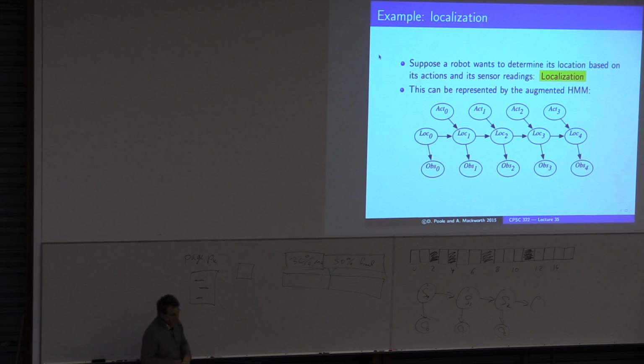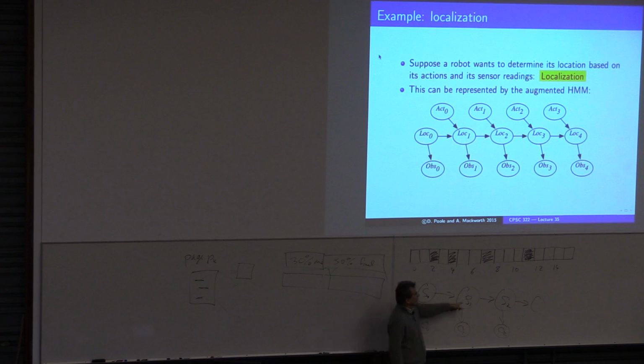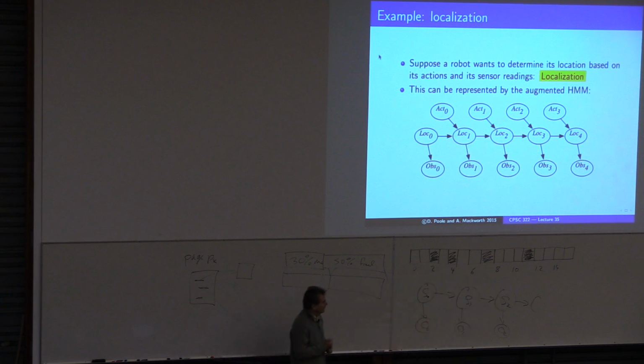So what we're going to do is slightly augment it. We're going to have actions in there as well, but actions are just other variables, and the actions affect the location. So now the state is the location. We now know the actions that we carry out, and now we're going to update the location given the observations about the world.